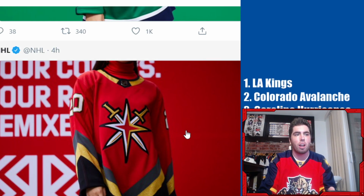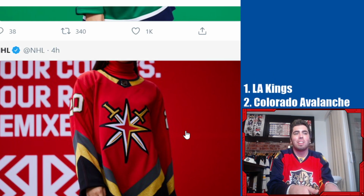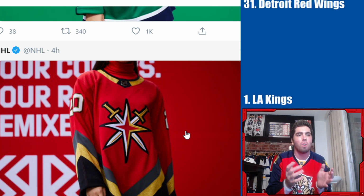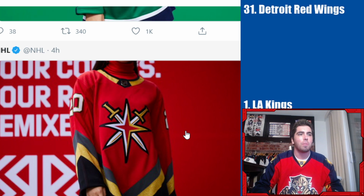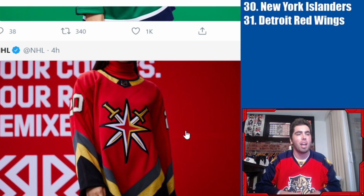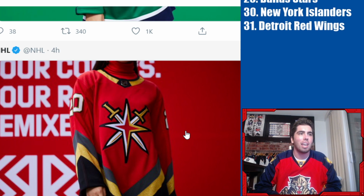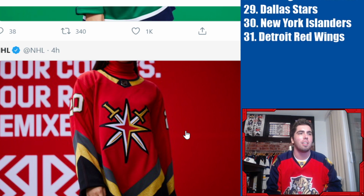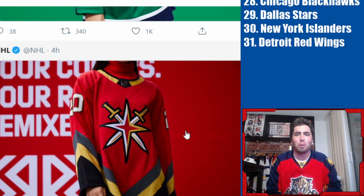Number 24, the Vegas Golden Knights. This might be a surprise to people. I don't love it. For me, it's just a little kind of tacky. I don't mind the logo. I don't know if I like the pattern matching with the red. I think it's okay. I don't know. The pattern for me is not working completely. So for me, it's just not me.